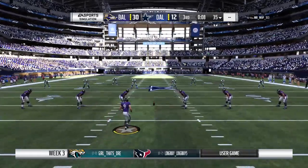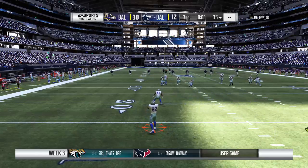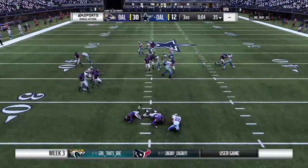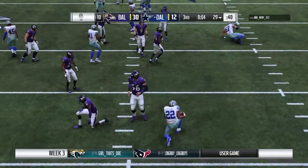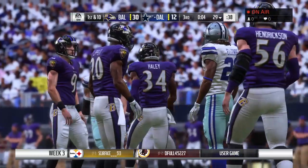Here's Tucker now out to kick this one away. This will be taken short. And a good return as he'll be stopped just shy of the 30-yard line. And now Dallas gets set to take the field.